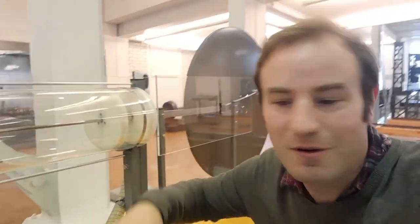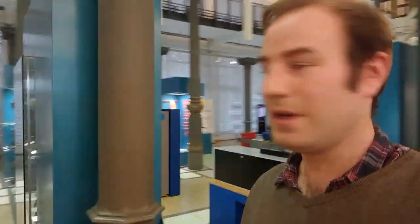I'm turning the wheel. I'll stop doing that because it's noisy and you can't really hear what I'm saying, but you get the idea. There's lots of quite exciting things you can do in this part of the museum, which I find really interesting. Well, there's one other one, if somebody else isn't using it.